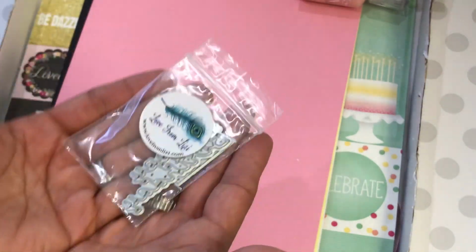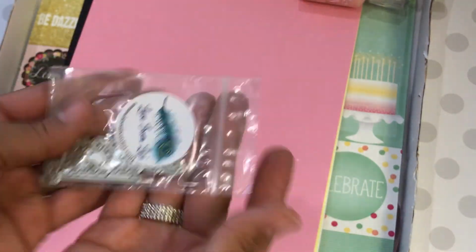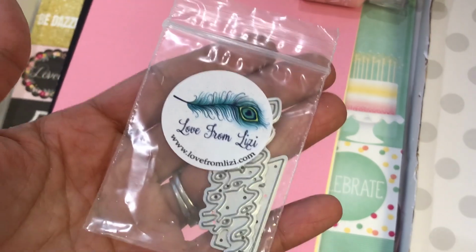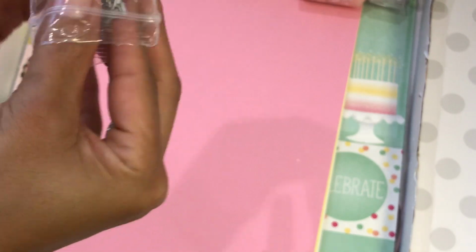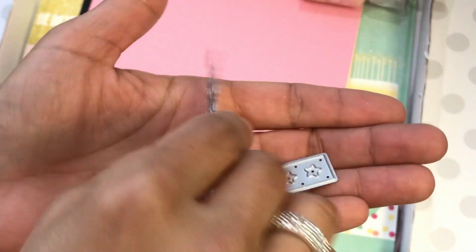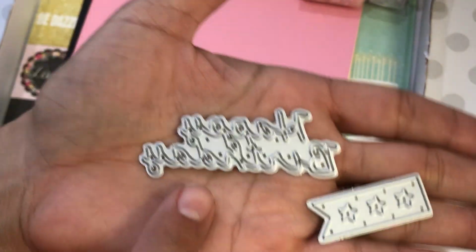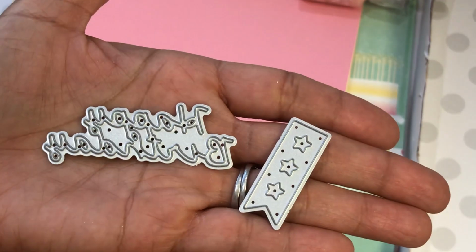And then I was really excited when I saw these dies, you guys. Look, they have dies in the kit. Yay, y'all know I love my dies, right? All right, let's look and see. I'm not even sure what they say. Oh, it says happy birthday. Okay, so let me just turn it over. It's a happy birthday die, and then also this really cute banner die with the little stars. How super cute is that? So yay, you get two dies with this kit. So this is a birthday themed kit.